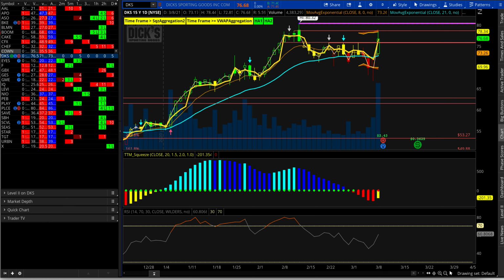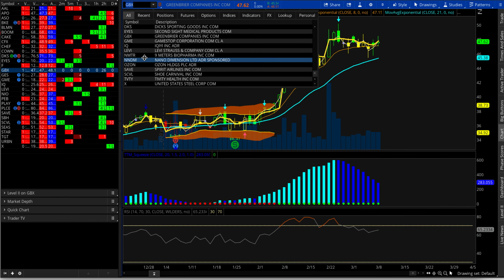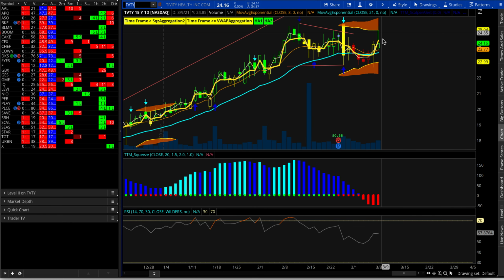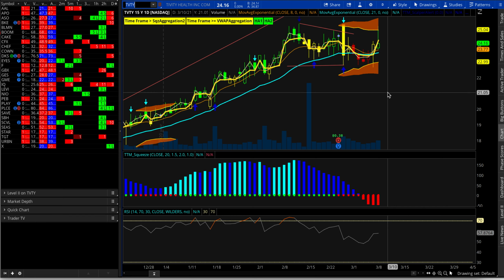Obviously, BKE, IQ, GBX would be another one that's on my list. I'm looking for this one to go ahead and make new highs, so I'm looking to get into this one. And then TVTY has been on the list on and off. It just hasn't really moved a whole lot. Looking for this to break out. As crappy as the market's been in the last few days, we were looking at playing this back here. You can see I've got some lines drawn from previous entry points that we were looking at. So maybe it does something today, but I'm going to be watching that one as well.